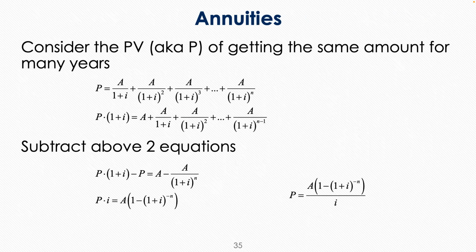Annuities. So this is what we were just talking about. Consider the present value of getting the same amount of money for many years. In year 1, you get A. In year 2, you get A. In year 3, you get A. And then this would be the math to calculate the present value of that stream of payments.